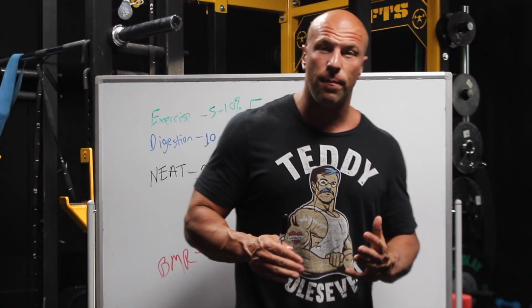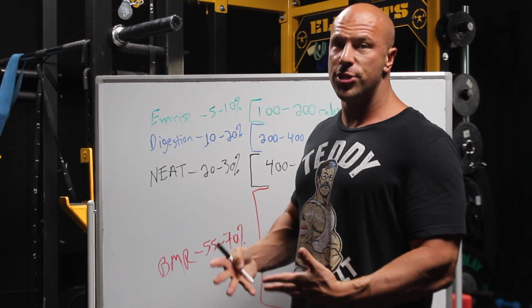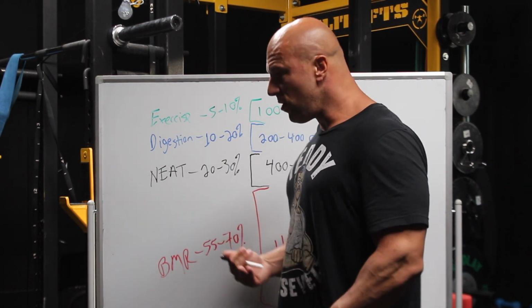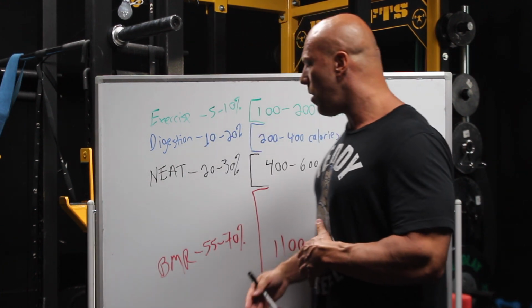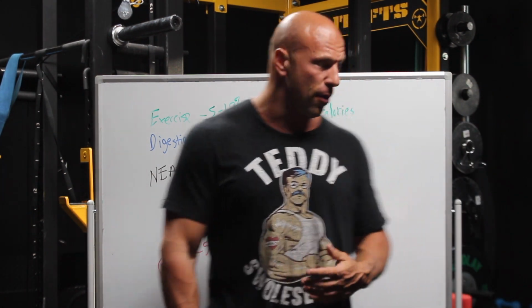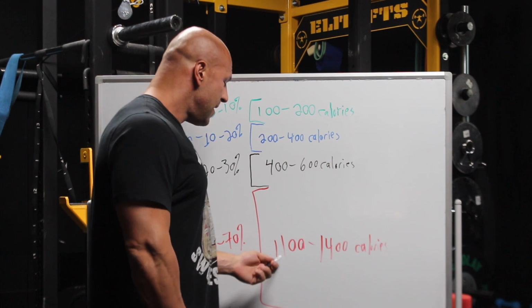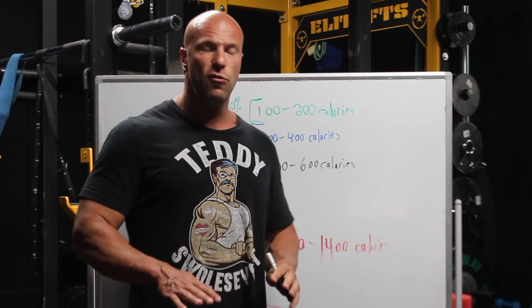So the first and largest component to your metabolism is what's known as BMR, that's your basal metabolic rate. This is the amount of energy you need just to stay alive at rest. Your heart needs calories to pump. Your liver needs calories to flush toxins. Your kidneys need calories to filter blood and urine. So all of these processes account for roughly 55 to 70% of your daily caloric output. That is a massive, massive number. In the context of someone whose total expenditure is 2,000 calories per day, that's around 1,100 to 1,400 calories. And again, that has nothing to do with exercise or movement. That is literally just to keep you alive, all right?